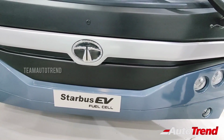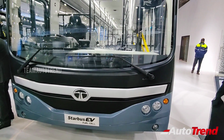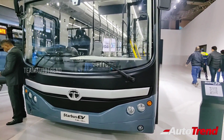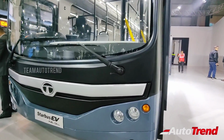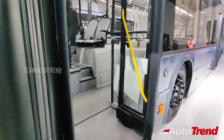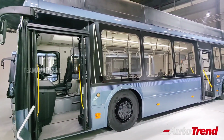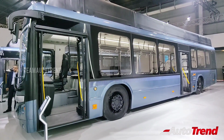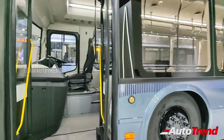Just next to the Star Bus EV, Tata Motors has also showcased the Tata Star Bus EV fuel cell version, which basically uses the same fuel cell technology seen on the Prima FC. Without the need to recharge the battery by plugging in every time, the Star Bus EV fuel cell also features hydrogen fuel cells mounted on top of the roof of this bus. With this hydrogen fuel cell technology, this bus is expected to have a much longer range when compared to the standard EV or diesel version.